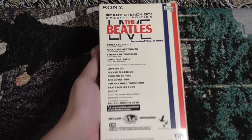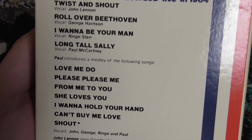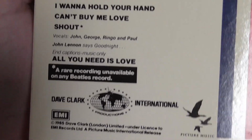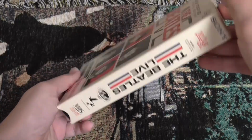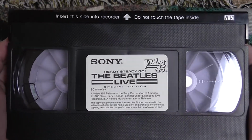It came out in 1985, and as it says on the back there, recorded live in 1964, and it's all in black and white. The footage quality, however, is fantastic, and I like how the back of the box mentions that All You Need Is Love is end captions music only. It's over the end credits, basically, and it's just part of the song, not the whole song. But yes, it is a really cool release, even though it only runs about 20 minutes.